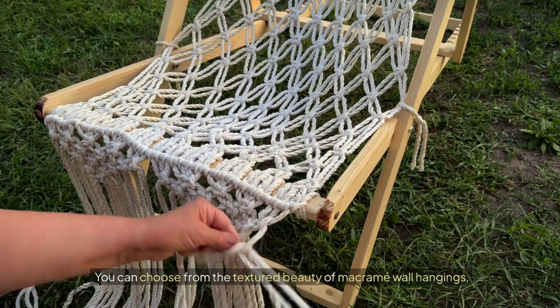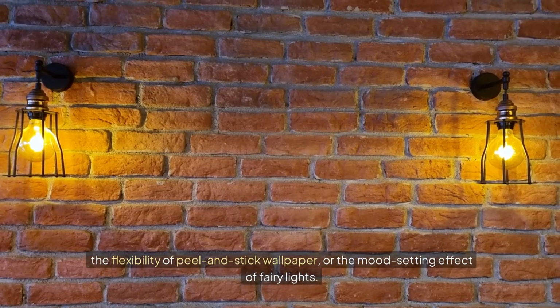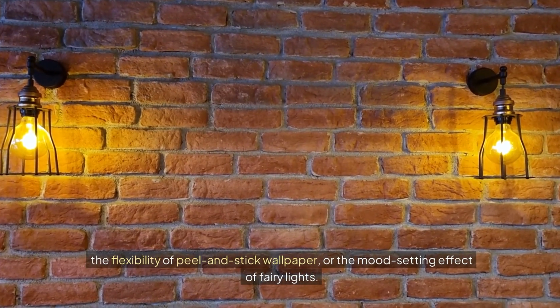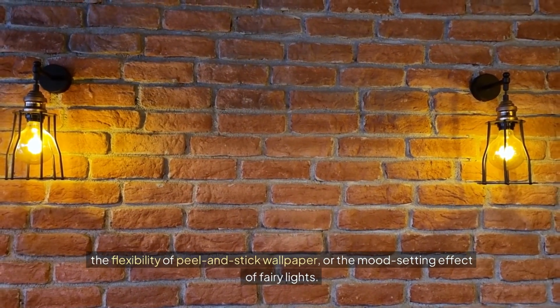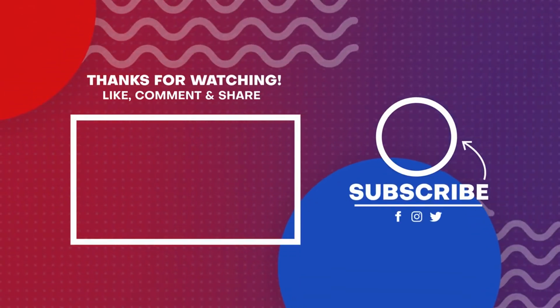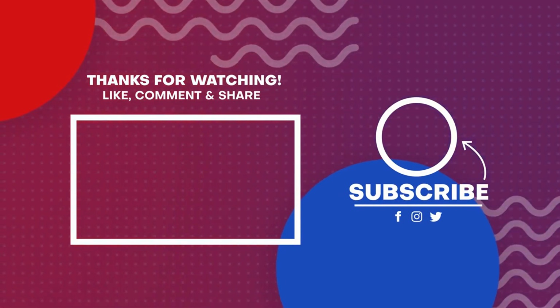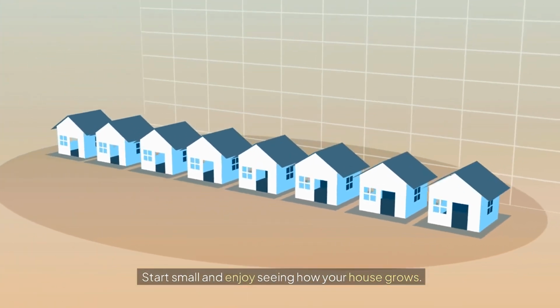You can choose from the textured beauty of macrame wall hangings, the flexibility of peel and stick wallpaper, or the mood-setting effect of fairy lights. Your imagination can make any room a place you love, and it won't cost a lot of money. Start small and enjoy seeing how your house grows.